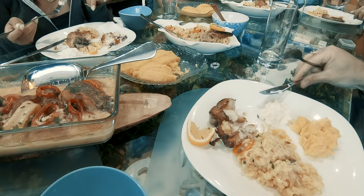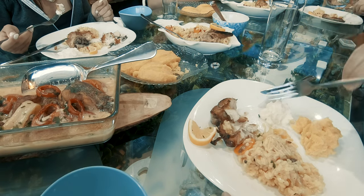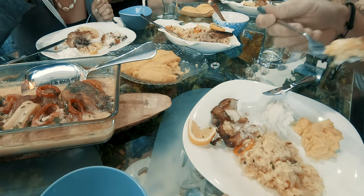Our third day came to an end, and our hosts were kind enough to surprise us with some songs and dances performed by a local band.